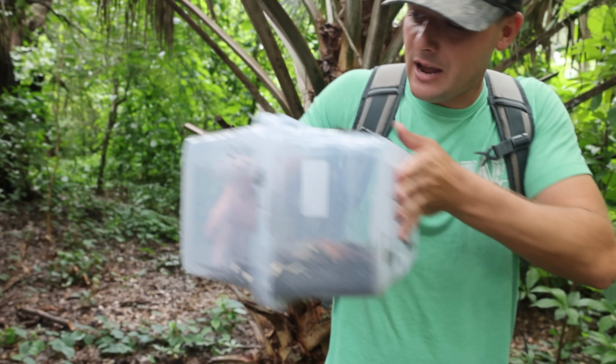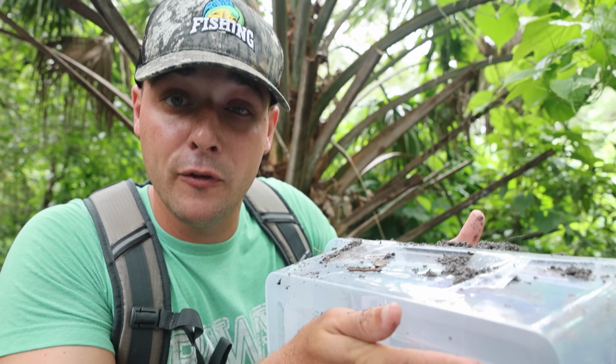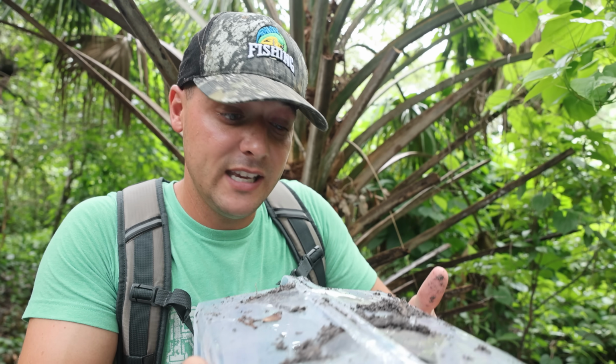Dude. All right, guys. So we just caught like a baby dragon looking thing inside of this little plastic trap. Now, what I'm going to do is I'm going to leave my hand over this and we're going to slowly but surely walk out of here and go back to the car and just try and see if we can bring him back to the Raw fam.